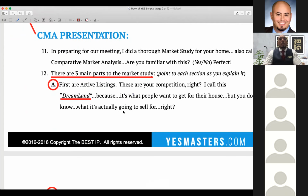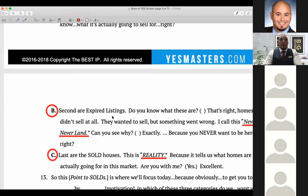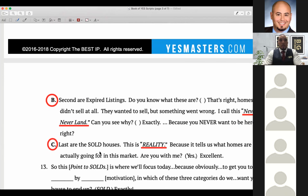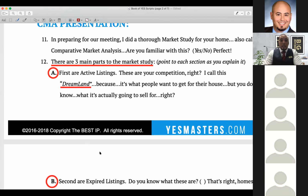The 3 main points are, a lot of agents will do active listings. That's A that you see there. They'll do expired listings, and then they'll do sold listings. You don't always have expired, especially in this market now. These things are flying off the shelves. But this is some terminology that I think resonates very well with sellers.